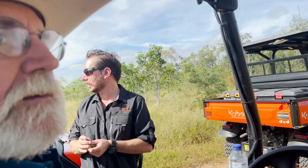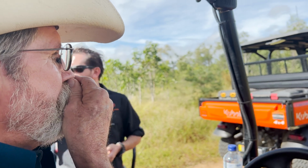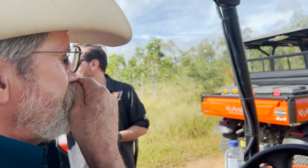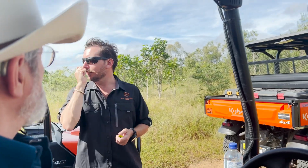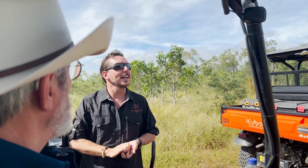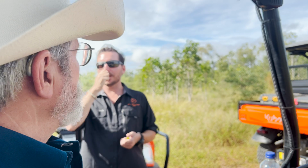You guys like that smell? Beautiful, isn't it? Does anyone smell passion fruit? That's what I get. Yeah, a little bit. Anyway, broadleaf melaleuca. How do you pronounce the Aboriginal name? So it's called Narrabulgan. And out of respect, that's what we like to refer to it as.